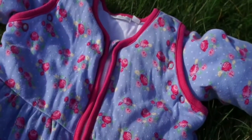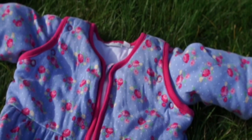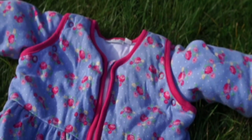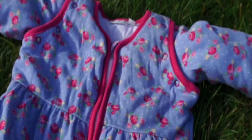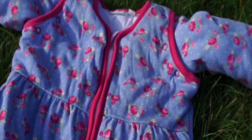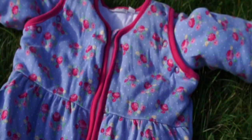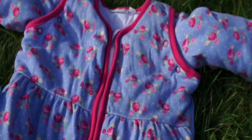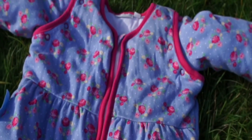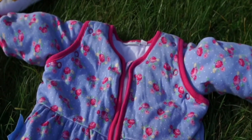Now, the downside of this sleeping bag is that it isn't so warm. So I would say that this is only suitable down to about 15 degrees Celsius, and that's with plenty of warm clothes on underneath. When the temperature drops below that, I've found that I've needed to add a blanket under the child's arms or snuggle up close to them. So this is really only suitable for high summer. Even in the UK and France, in August, the temperature can easily drop down to 12 degrees Celsius overnight.